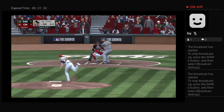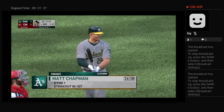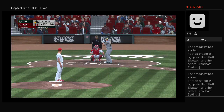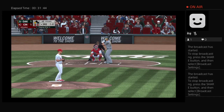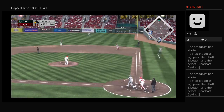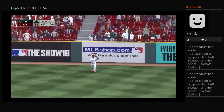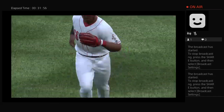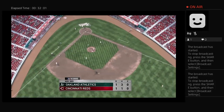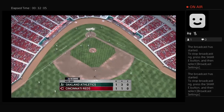So that brings up the always intense Matt Chapman as the first pitch misses high and inside for ball one. 1-0. Here it is. Hit the other way out toward right field. Puig's got a read on it. He makes the play, and that'll end the inning. So they pick up a run on 2 hits, no errors, and a man left. We'll move on to the bottom of inning number 3. All tied at 1-1.